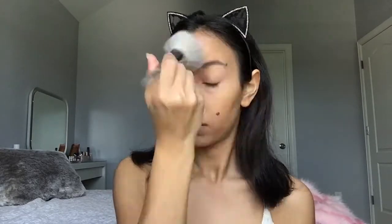Then I move on to just some powder. I'm using the Kat Von D translucent powder, and I just go a little bit around my eyes and very lightly all over my face. And I just like to go over all the powder with a big brush just to make sure it got all over my face.